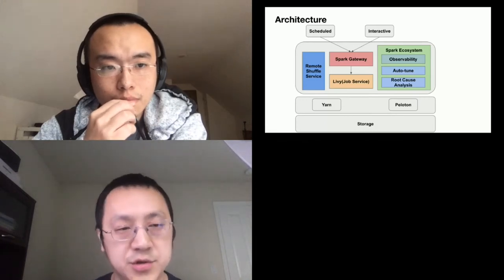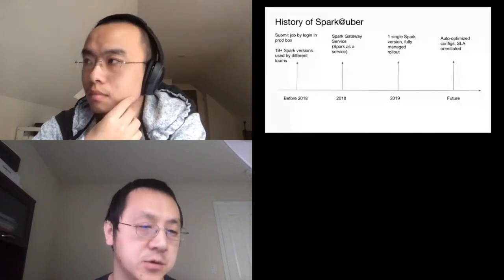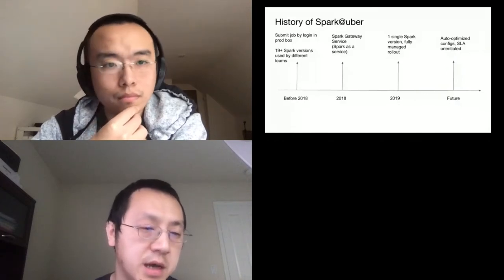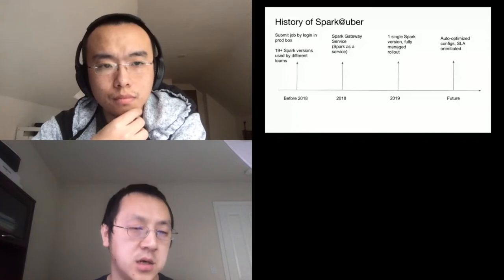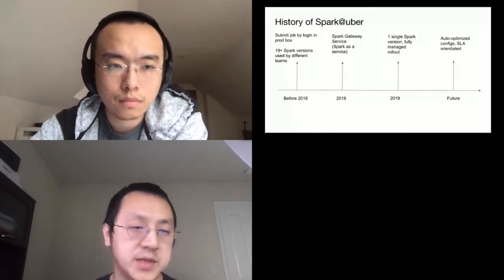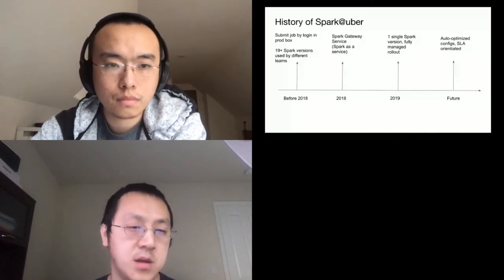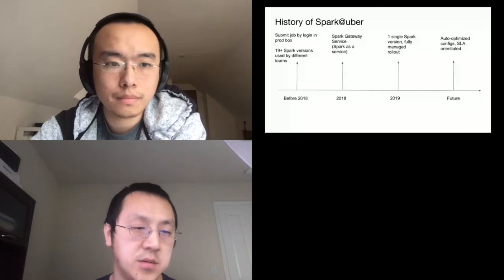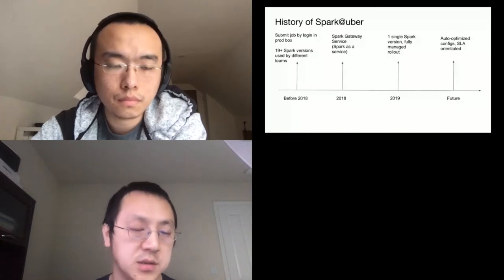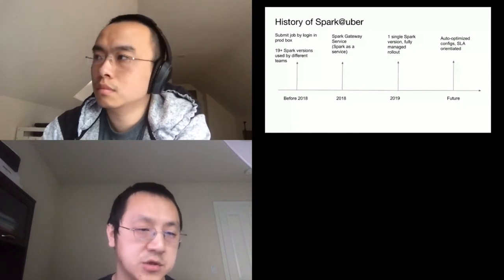A little bit of history, what happens at Uber, especially for Spark. Before 2018, the way we submit Spark jobs at Uber is by logging into a production box. As you can see, this is not very efficient. People need to use a very hacky way to submit the jobs.